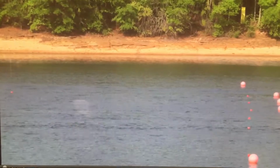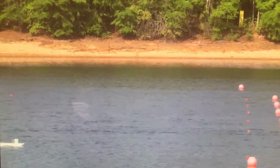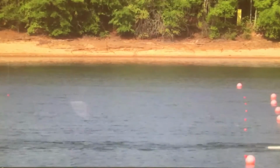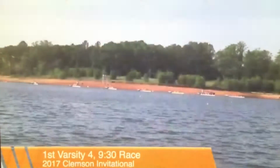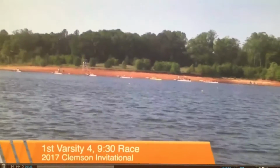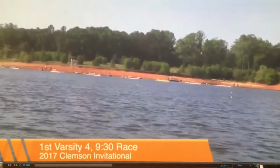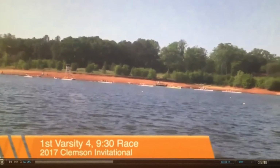We'll start setting up the second heat here before giving you some times. So next heat will be Clemson in lane 0, Gonzaga lane 1, as Oregon State comes through there. Lane 2, Texas lane 3, Syracuse lane 4, Tennessee lane 5, Columbia lane 6 for the second heat of the varsity 4. So Ohio State led wire to wire there, as they did in the 2V, and Texas led wire to wire in the 1V, 2V as well. We'll look to replicate that in the 4. Second heat appears to be off the line cleanly.